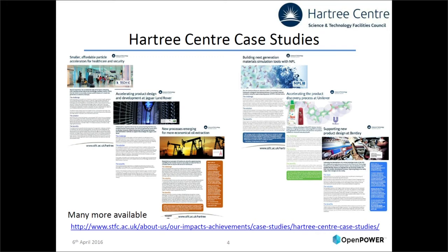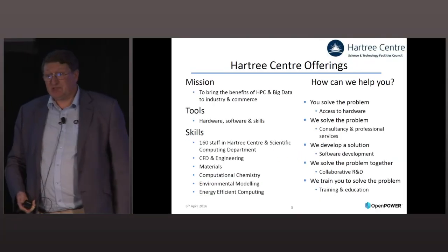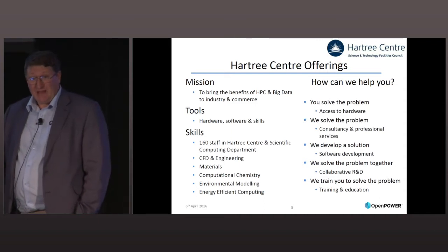There are a whole number of case studies which you can look at on the web of interactions that we've had with industry. There's a long URL at the bottom, but if you just Google Hartree Centre case studies, you should find that page. Our mission, as I've elaborated, is to bring the benefits of high-performance computing and big data, data science, to industry and commerce, to use the skills that we have, the equipment that we have, our hardware, software, and skills. And we offer to companies a range of offerings. If they have their own solution to a problem and simply want to run on our hardware, that's fine. We're not really in the business of selling cycles, but we will go down that route.